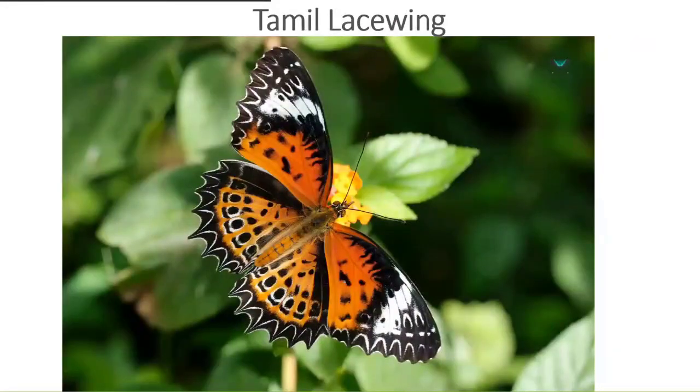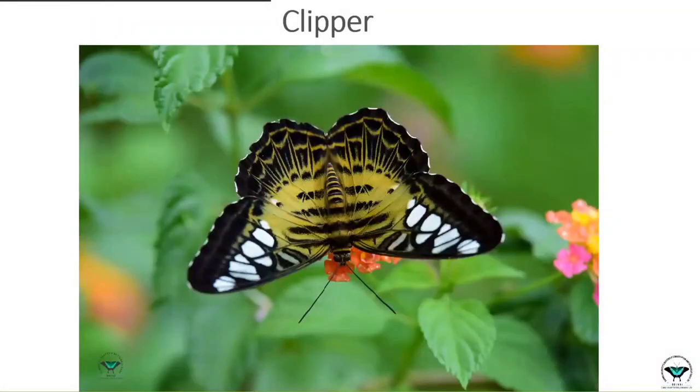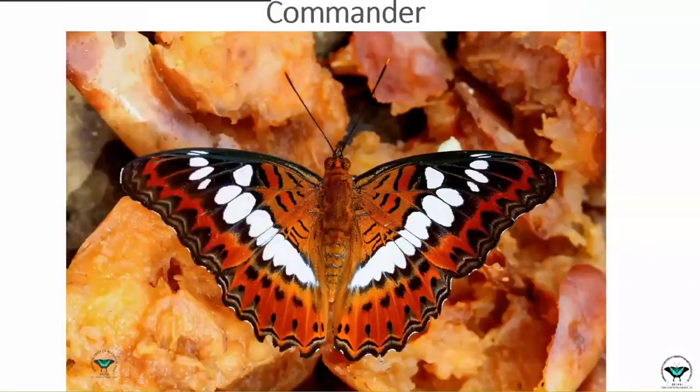So then you have the Tamil lacewing here, the clipper, and the butterfly which breeds on Adenia hondala. The commander butterfly, very common species. Southern duffer.